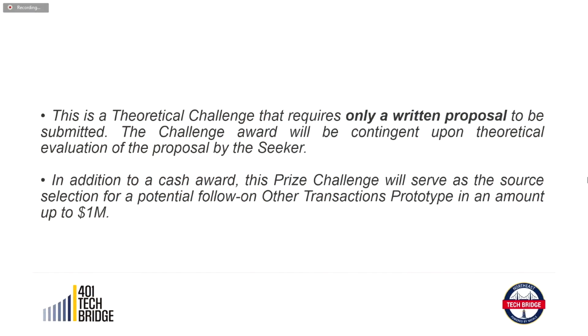So this is saying it's a theoretical challenge, so it's only a written proposal. And why do you want to do this? Well, there's a cash award, which if you win that, hopefully you feel like it was worth the time and effort. And then if we have designs that we really like, the next step would be to go to a prototype of the system.